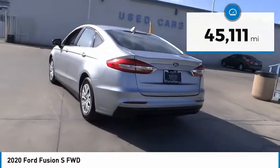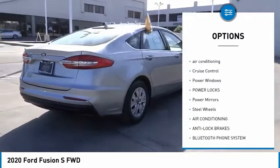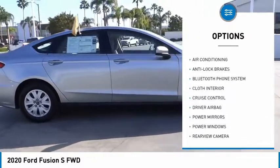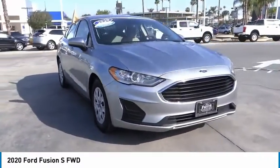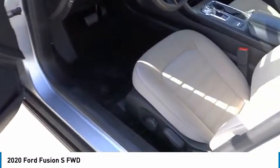Here are some of this vehicle's great options: backup camera, anti-lock brakes, driver airbag, Bluetooth, air conditioning, cruise control, power windows, power locks, power mirrors, steel wheels. Drive away with a great deal on this vehicle. Call or stop in today.